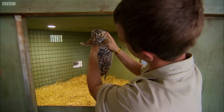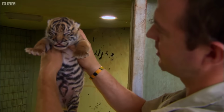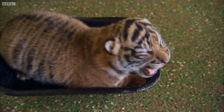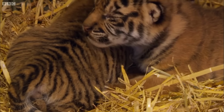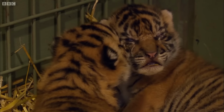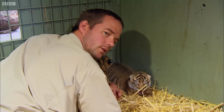His eyes are still completely closed, so this is day 8, but it's usually between 6 and 12. You're gonna stay still for just a second. Wow. Gee, they're growing. That's 200 grams again in a day. They're only 12 days old and they're already double their birth weight. The stronger and bigger you get, the quicker you get, the better your chance of survival in the wild.